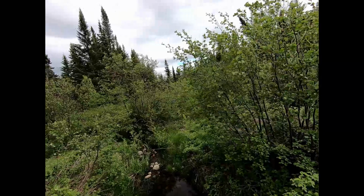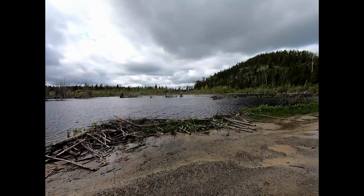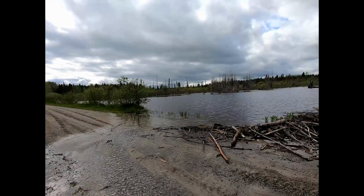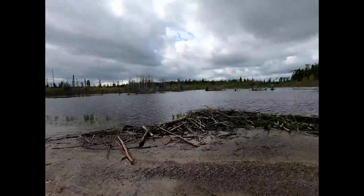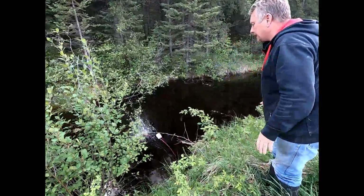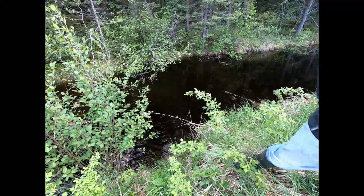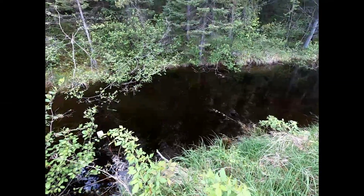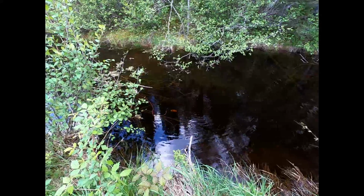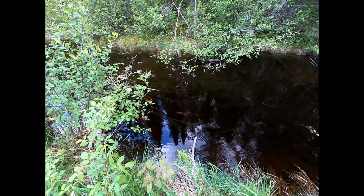You can hardly see where Chaddy went there. And it's at a beaver pond. So sometimes too deep is no good. So you're just checking out different areas. That's what experience gives you. Oh yeah, I can see the sticks there. So even though the beavers aren't here, the beavers still provide for us.